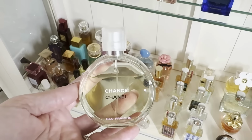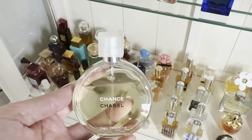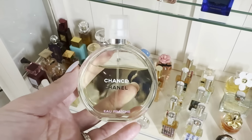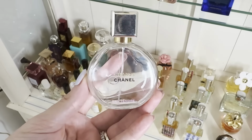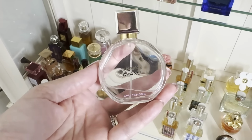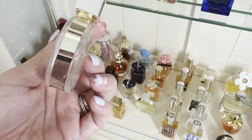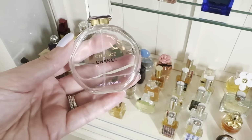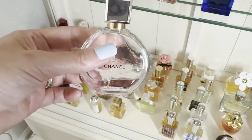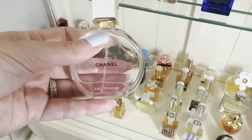I did buy the EDP and I thought I loved it, but then I wore it and it dried down funny on my skin. So I'm just sticking with the EDT. This is by Chanel. This is Chance Automne, and this is the EDP. The EDP is my favorite. I do like the EDT, but I prefer the EDP in the way that it smells, and also the performance is better. But as you can see, I wear this one quite a lot. I'm almost done with my bottle. This will be a repurchase.